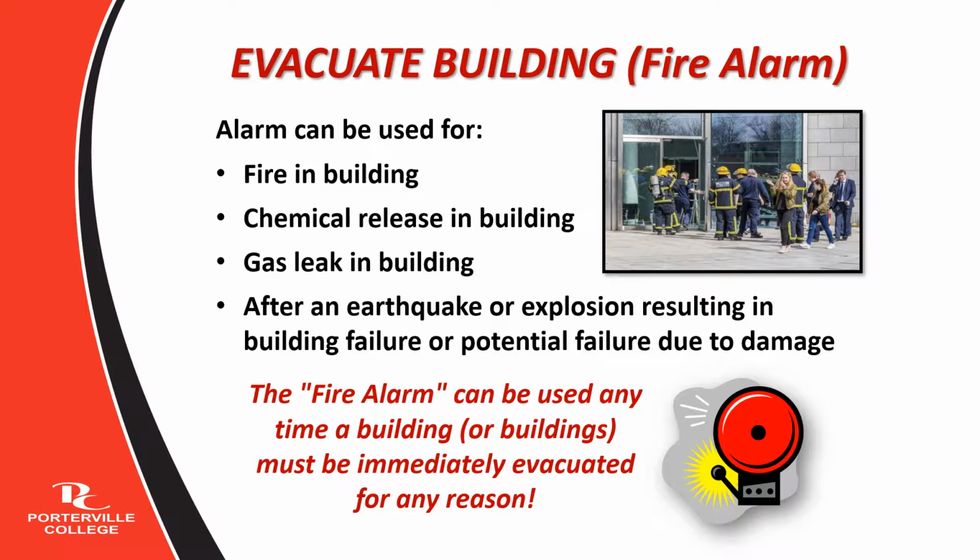To ensure the safety of staff and students, our emergency plan requires that, following any earthquake strong enough to be felt, all buildings on campus will be temporarily evacuated so that maintenance and operations staff can inspect the building for damage. Remember, our fire alarms are evacuation alarms and can be used anytime to immediately get everyone out of the building or buildings for any reason.